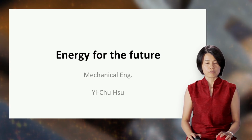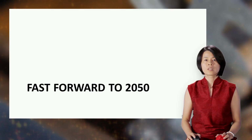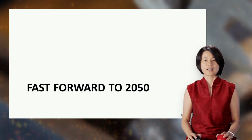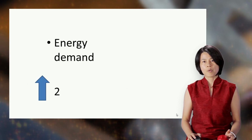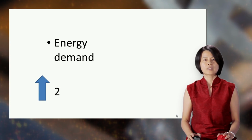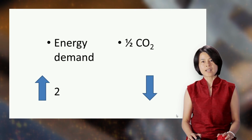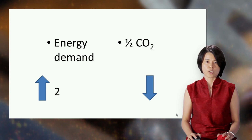Energy for the future. Let's fast forward to the year 2050. The world's population has grown to 9 billion. That's 2 billion more people added to the planet over the last 40 years. In addition, millions of people are enjoying a better standard of living, so energy demand has shot up, doubling our current rate. At the same time, scientists believe that carbon dioxide emissions will need to be halved to avoid serious climate change.